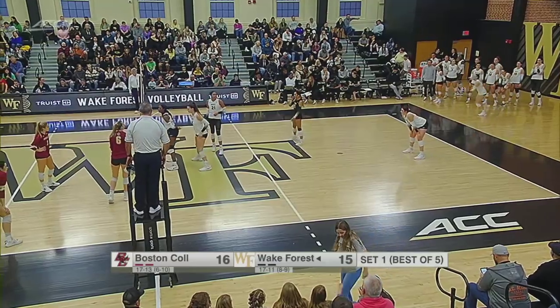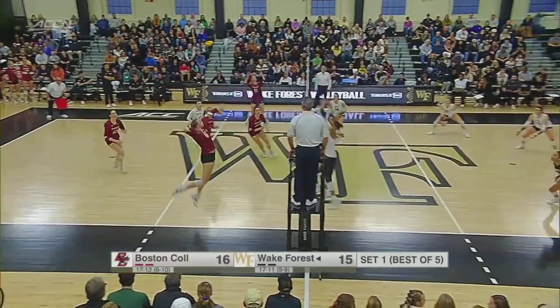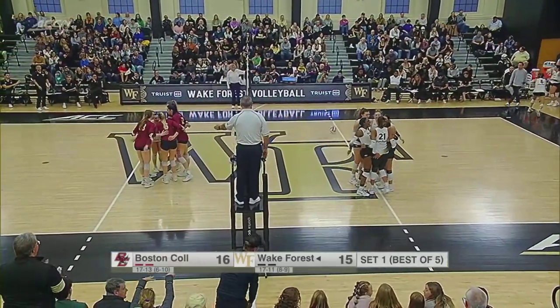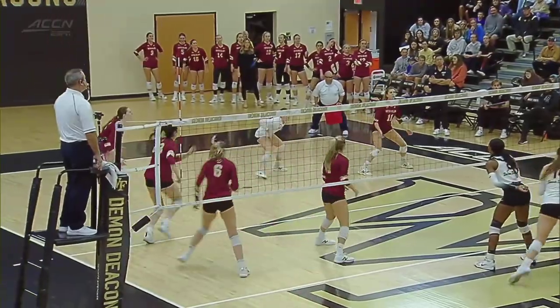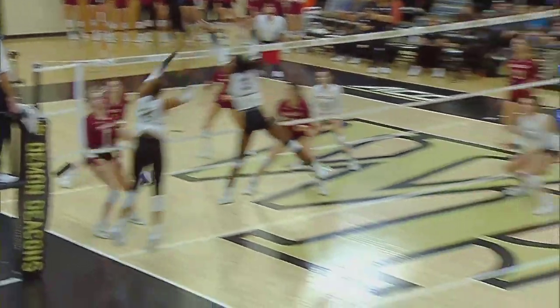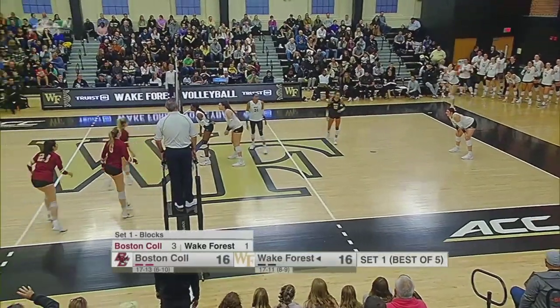Each team with an unforced error. Now a clean set, and the block there for Wake Forest that time. Charles and Carney combined forces. Love seeing that. We're gonna take another look here. Carney did a great job reading, big swing block. Her and Charles have their elbows over the net.